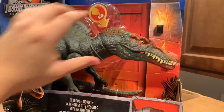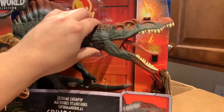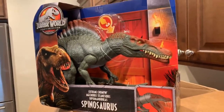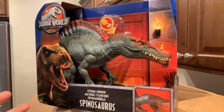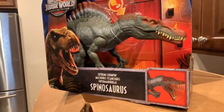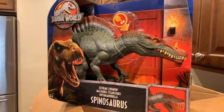So that is really, really cool. I think this was the earlier run that had the tongue in the middle of the mouth. I don't know if I'm going to open it. Like I said, the box looks incredible, and there's no way I'm going to get it by paying $150, $200 through eBay. So this might be it for me on this particular one.